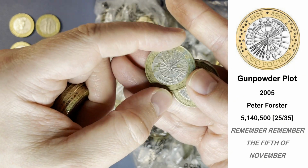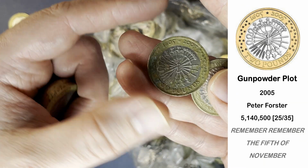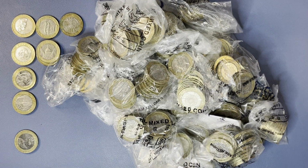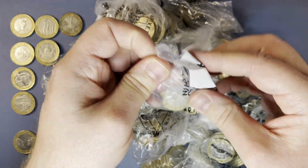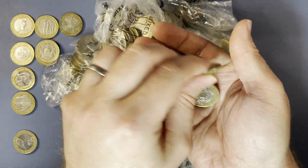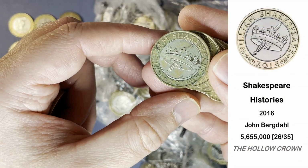Here we have a Gunpowder Plot. Let's get it the right way around. Very grubby, that one. It's not a keeper anyway. Chocolate tombola. There we have a very, very grubby Shakespeare's Histories.